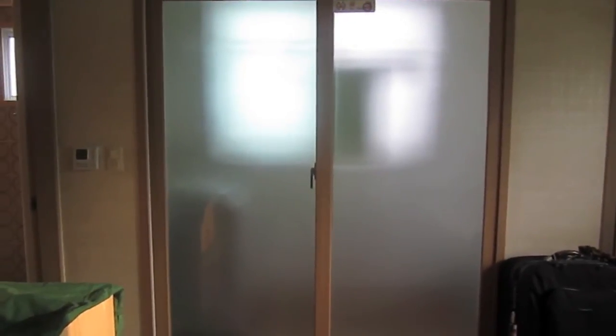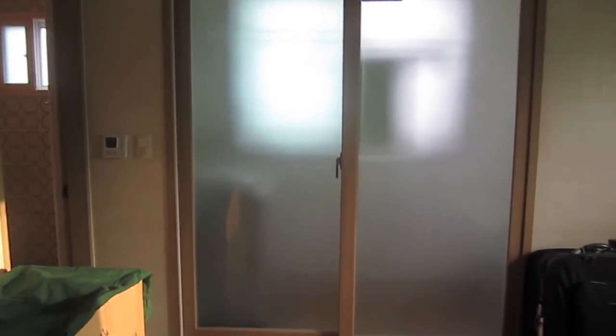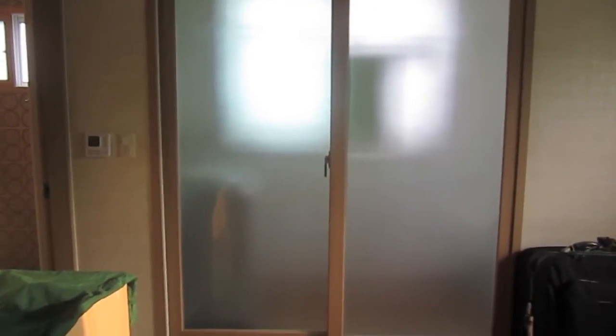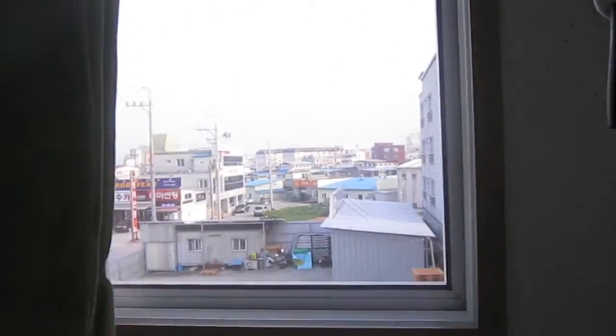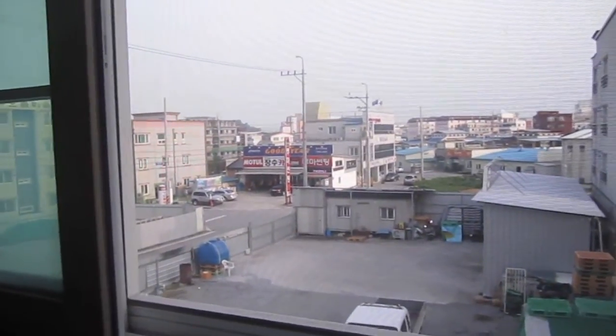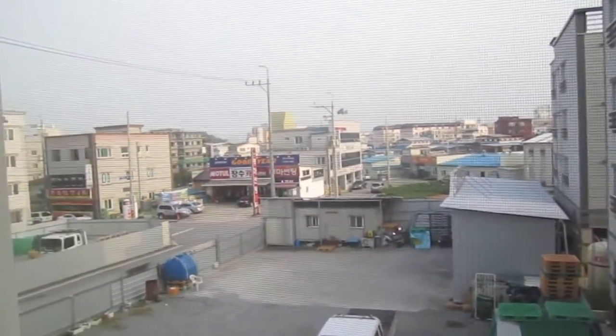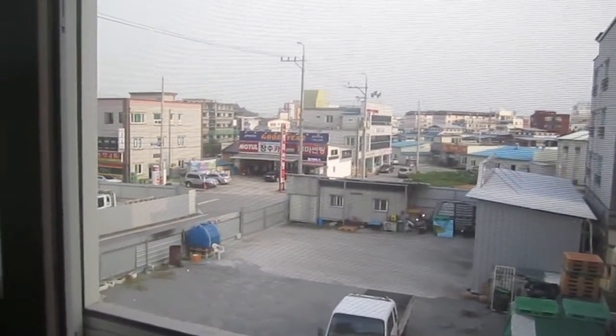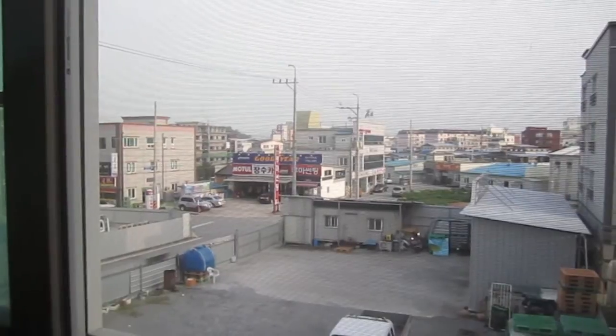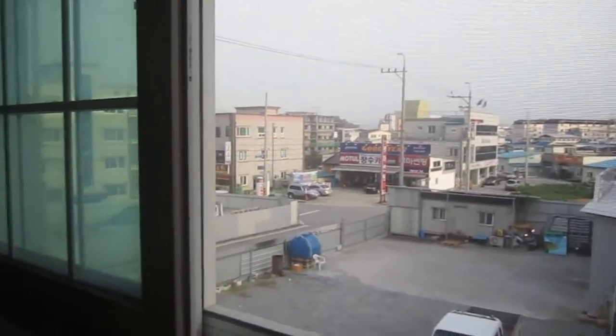So you see that it's closed right now. So it's sort of like a little separate room, I guess. I really suck at describing homes because I just don't know how. But if you open the door, let me open it some more. You see outside of my towel, I have another window with another view, which is cool. I like having windows near the laundry space. I think it just gets a little bit more fresh air. So there's my window.